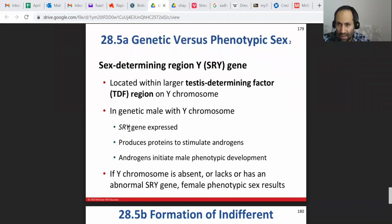So what this gene does is, during the first few weeks of development, it stimulates your body cells to secrete androgens, okay? Androgens are male sex hormones like testosterone, and it also sensitizes your cells to the effects of testosterone. So you develop male external genitalia, a male phenotype, and that's what we are looking at here.